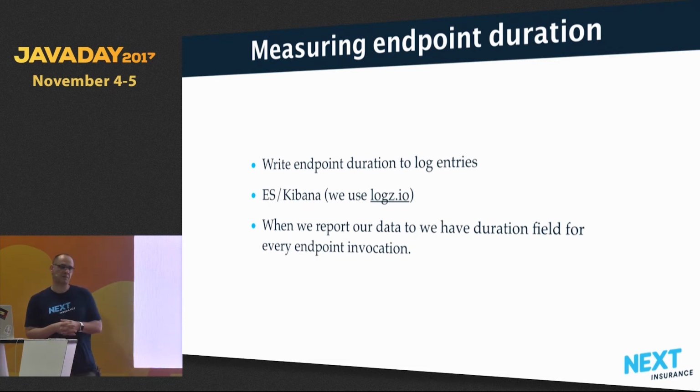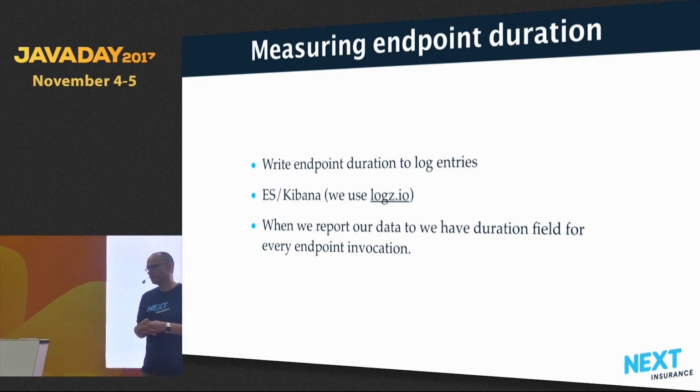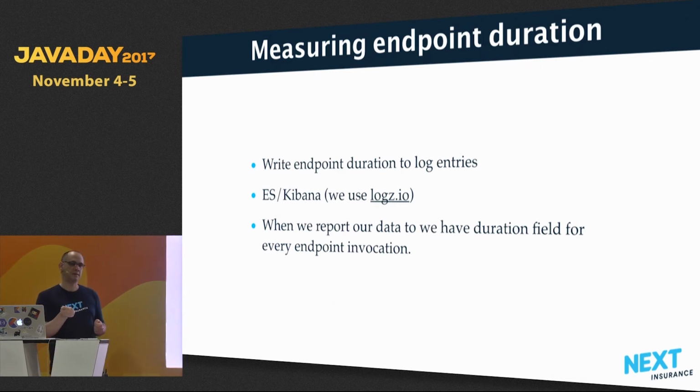And we want to report the duration for endpoints. And how are we doing it? Basically, we want to add to the MDC another field that is called duration.